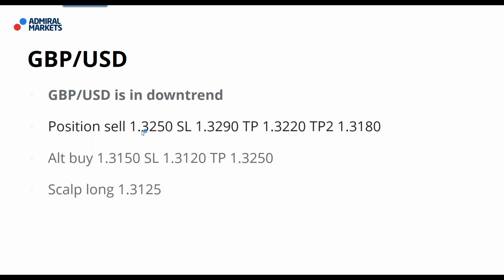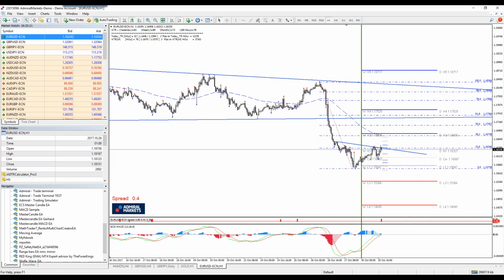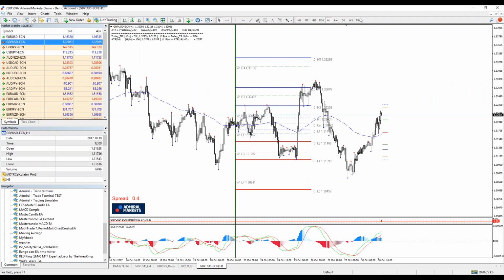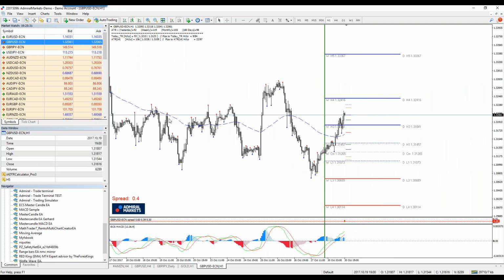Pound dollar is in a downtrend. Sell position 1.3250, stop 1.3290, TP 1.3220, TP2 1.3180. Buy around 1.3150, stop 1.3120, TP 1.3250, and possible scalp long at 1.3125. Okay, so this is what I can say again. This is basically not a similar setup, but a buy setup on pound dollar. I think really that, let me show you that, 1.3150 could actually spike another leg to the upside, because this is now looking like an intraday uptrend.